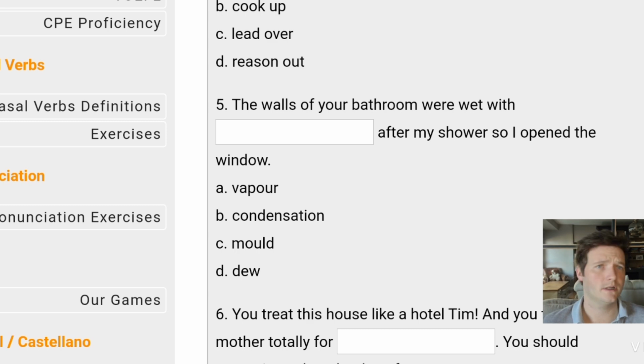Right, okay. They were wet with condensation, surely. You have a shower, the hot steam comes out in the form of vapor from the hot water, and then it hits the cold walls and turns into condensation. Mold, obviously, is the green penicillin stuff that grows on your walls and on your fruit, even though they didn't seem to agree with me earlier in the test. And dew is the condensation that you see on the grass in the morning, or if you live in England, frost. But dew is the condensation you see on the grass and on the plants in the morning. So it's condensation, I'm pretty sure.